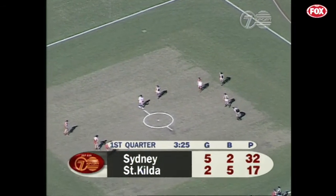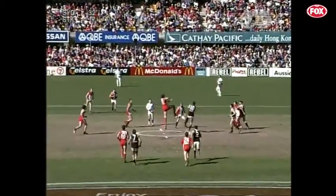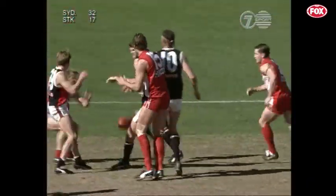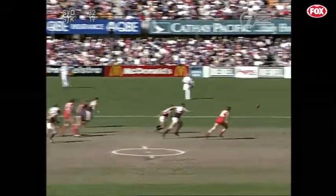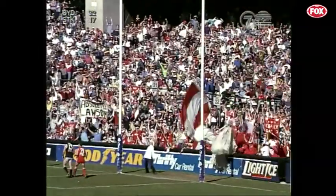Looking from on high, from the Whitman's lightship, we see the two Swans ruckmen. Which one's going to contest? This time Stafford goes. Well, Everett beat him anyway. Burke's kick smothered, whipped over his head by Maxfield. A chance here for Mooney. He runs inside 50. Raking kick. Wings back for a goal.